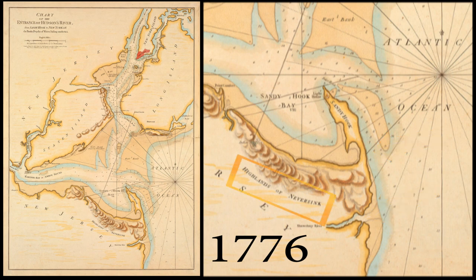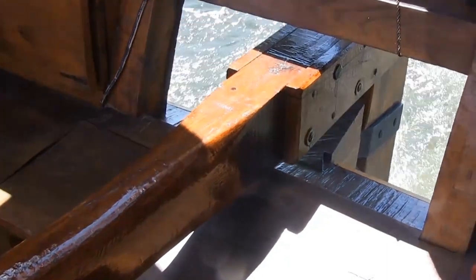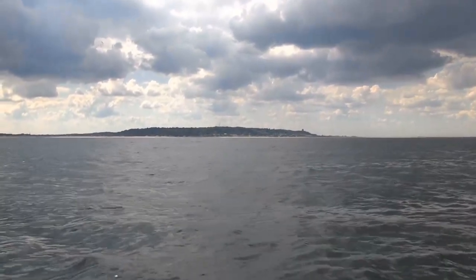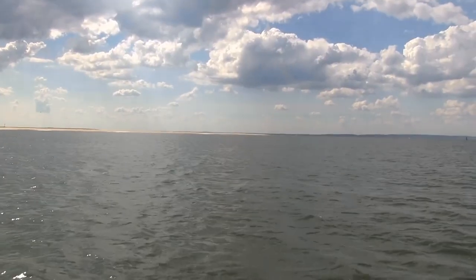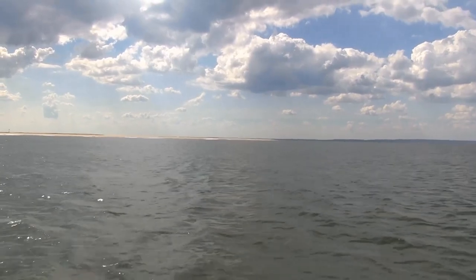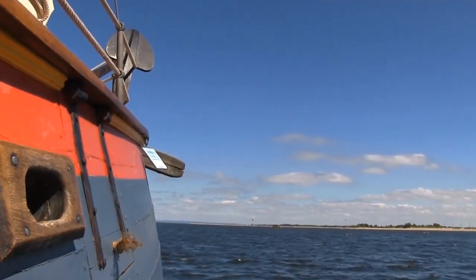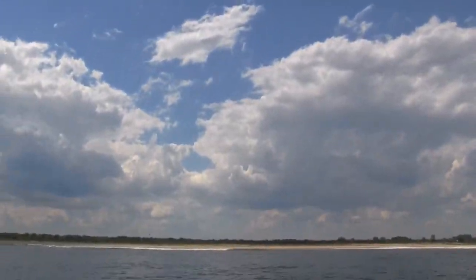Now look at the text, which reads, "The Highlands of Navesink." Do you see it? Now the name Navesink was coined because ships would look back as they left our area, and the hills would take a long time to sink below the horizon. They would never sink below the horizon, get it? And so Navesink eventually transformed into Navesink, and that's the way it's pronounced. Navesink, not Navesink. Watch this.